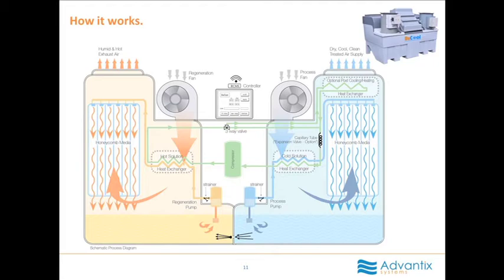Let me think if there's anything I missed there. No, it's very simple. These heat exchangers are a bit of a specialty part. That's a shell and tube rather than a radiator type heat exchanger. So that's a little bit different for people dealing with that solution.